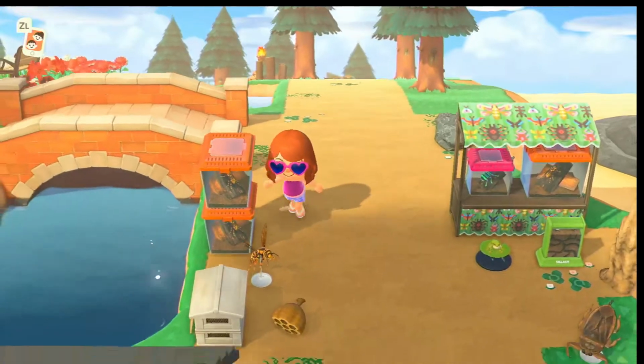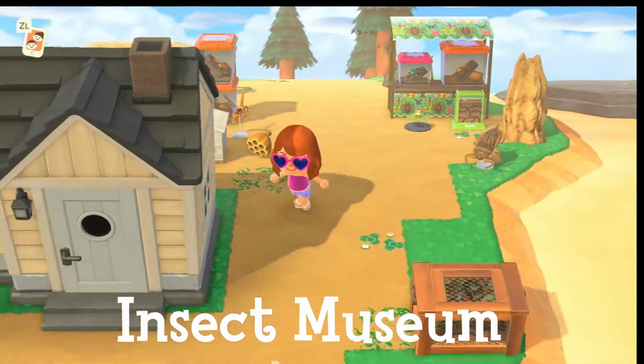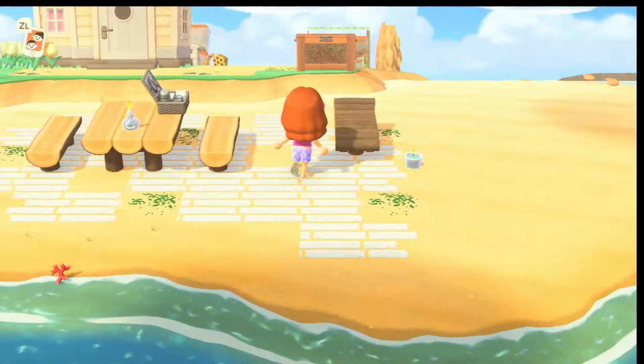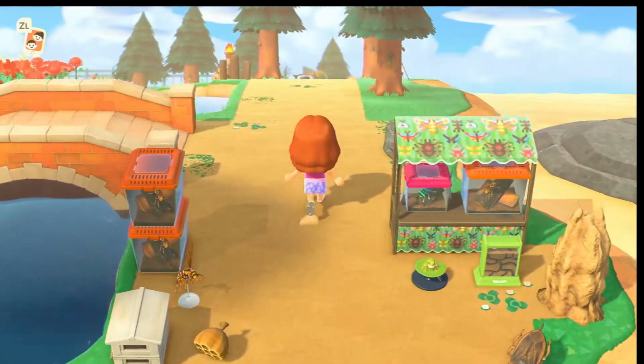And then coming out over here down by Aurora's house, she actually has an insect museum. I just feel like Aurora is very enlightened and would be a scientist type, but also enjoy hanging out by the beach in her little cozy area.